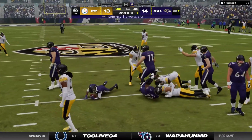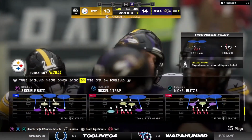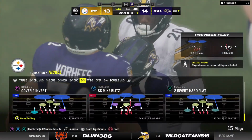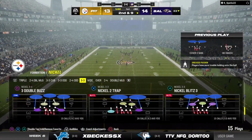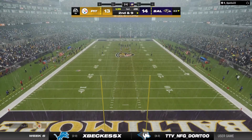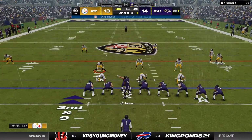A 1st down run, not going to get them a whole lot. Maybe a yard. Yeah, it looks like just 1 yard there. So that'll bring up 2nd and 9. Yeah, things were pretty stacked up there in the middle of the line. A lot of bodies, not much space. I think ultimately he was fortunate to get anything out of that run. Ball at the 33, 2nd and 9.